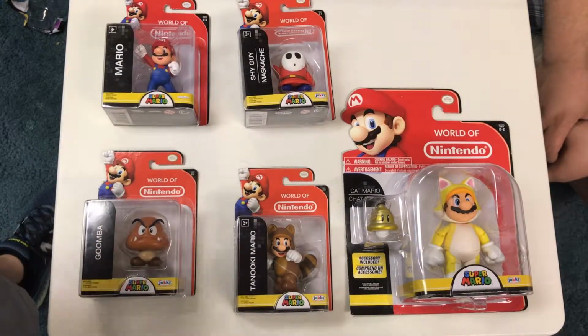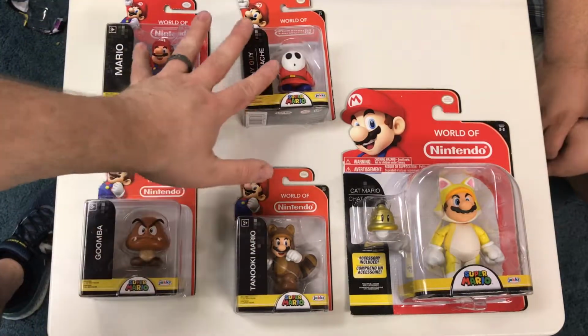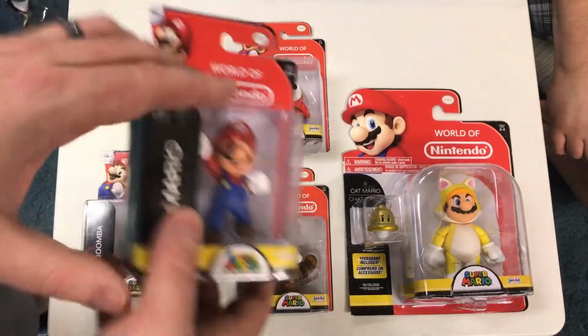So we're going to take a look at these. We're going to open up. We're going to thank first Jakks Pacific for sending us this. This is really awesome. We really like this line of figures, and we're going to take a look at each one. So we're going to start with Mario since he's from 1-4.